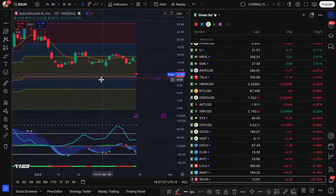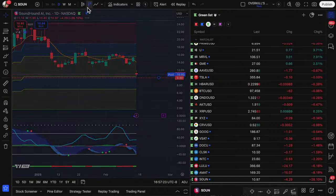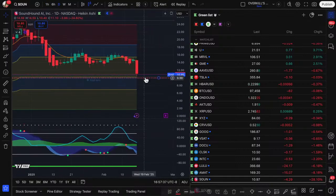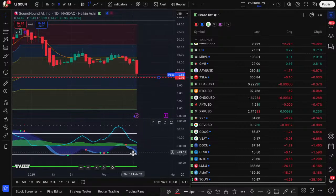And obviously the news isn't good with NVIDIA selling it off. I do believe BlackRock owns a little bit of this stock as well. Don't quote me on that, but it's down 28% today. That's a big overreaction. So what I want to see is for it to hold on to $10. If it can hold on to $10, we're going to look for a trade on the next green dot on SOUN, an AI company.